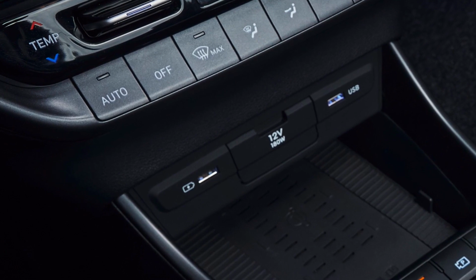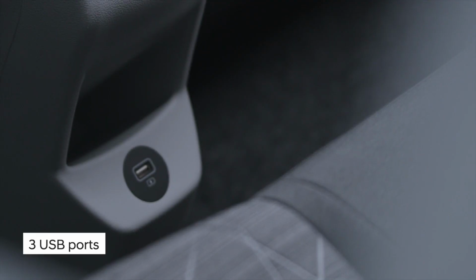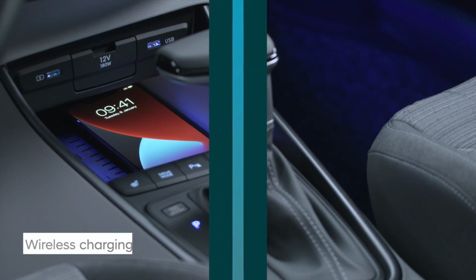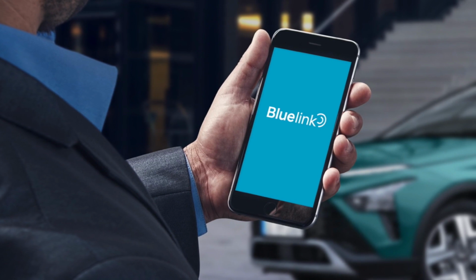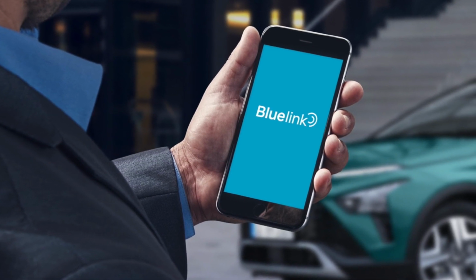2 USB ports for the front passengers and 1 for the rear are available, as well as a wireless charging pad. Bayonne is equipped with the latest BlueLink technology, Hyundai's state-of-the-art connected car services. A premium Bose sound system completes the package.